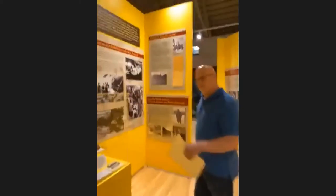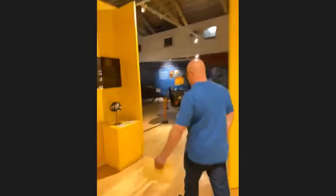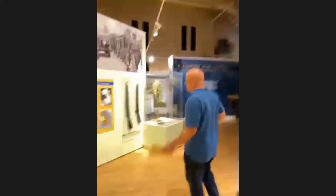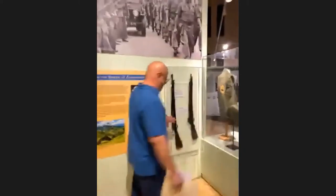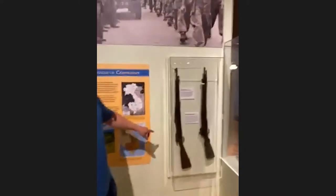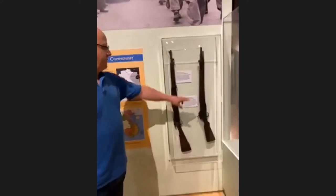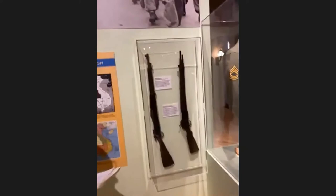So we'll go into the Vietnam Gallery. There's so much to see here that I can't show you everything today. There's a couple of interesting weapons, a Springfield rifle on the left and a French rifle that's on the right.